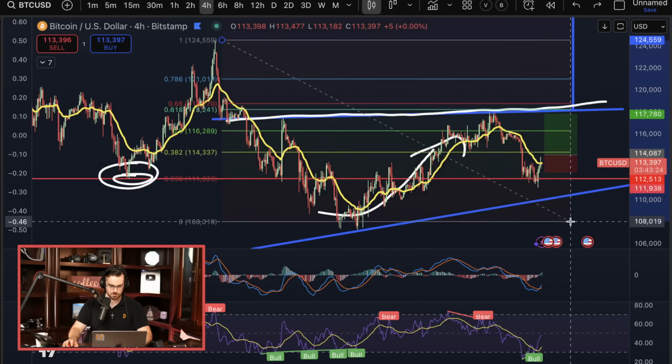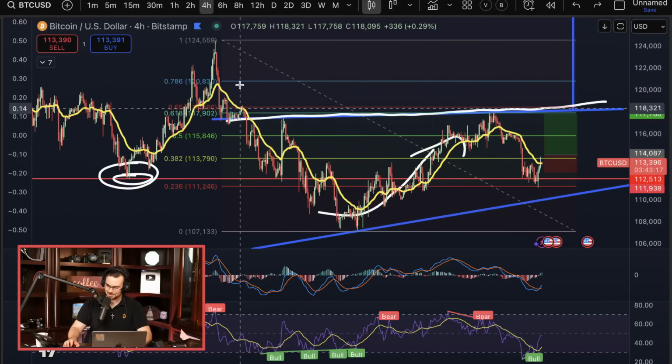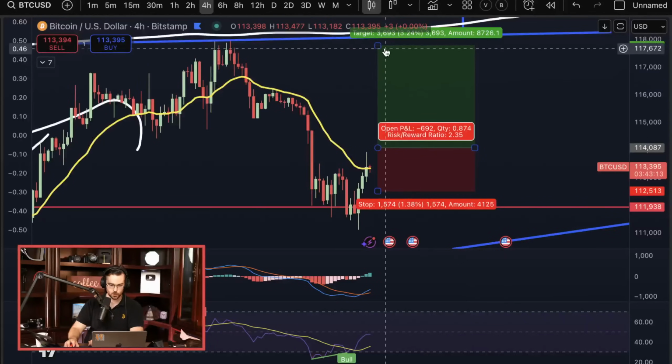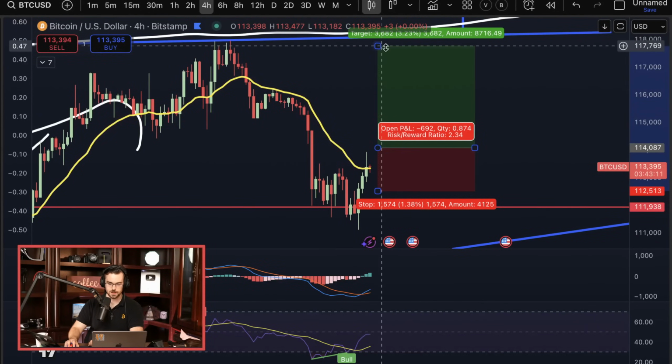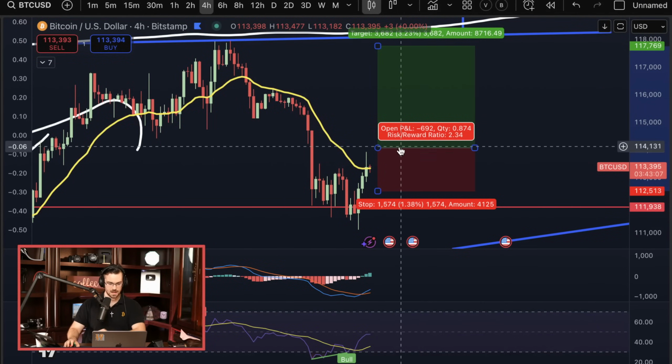There's not really a bunch of other very obvious levels of resistance. You could say 115.8 because the 0.5 level off of this Fibonacci, but I'm not really too concerned about that. I'm more so looking at the 0.618 here. So we're going to put our target for this long here up to around 117,750. Our entry, therefore, needs to be low enough that we get enough of a gain to warrant the risk. Let me say that again. Our entry needs to be low enough so that our risk-to-reward ratio is high.